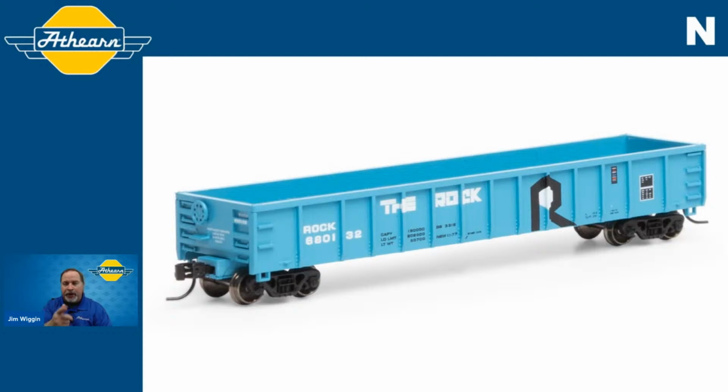And oh, by the way, that Rock Island gondola. If you really like it, I encourage you to go to your hobby shop now. We're completely sold out. They did sell quick. So you may want to talk to your dealer if you really like that Rock Island gondola. They were available a couple of days ago, but from our distribution center, they're completely sold out.